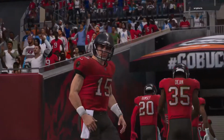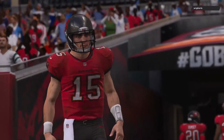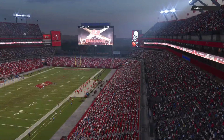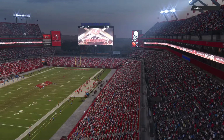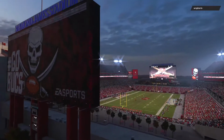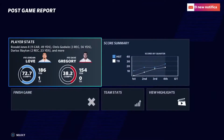So for our visitors, it's an ideal start as they move to 3-0 on the young season. And they'll head back home next week to take on the Atlanta Falcons. Meanwhile, for the Bucs, they suffered defeat for the first time as they dropped to 2-1. And they'll be off to Minneapolis next week for a look at new U.S. Bank Stadium and a date with the Vikings. And for Charles Davis and our entire crew, I'm Brandon Gaudin. You've been watching the NFL on EA Sports.